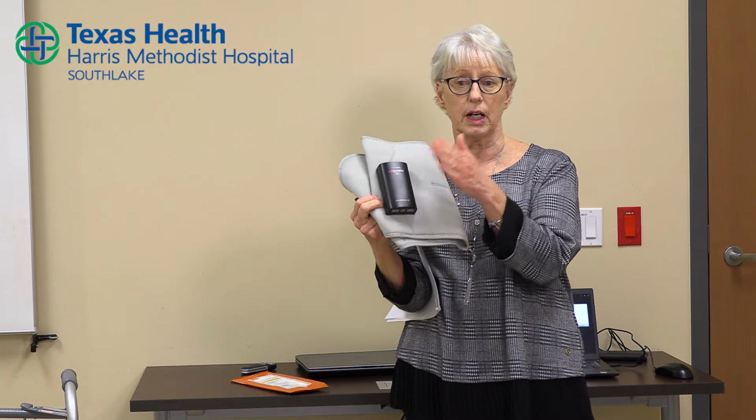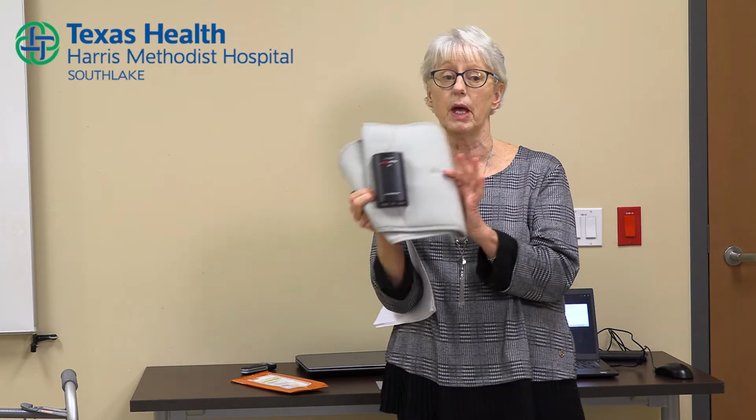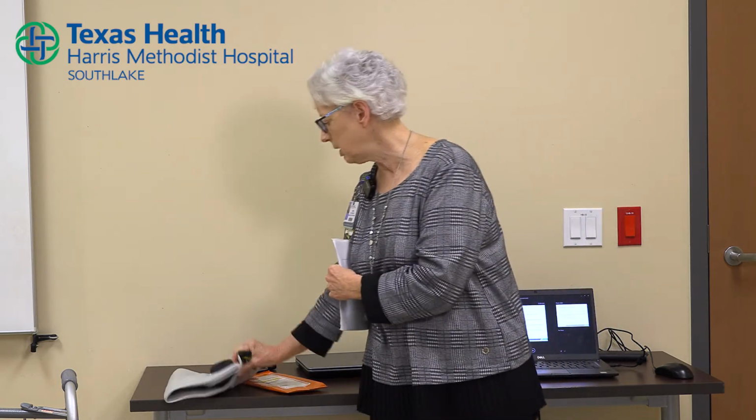They come with a very nice rechargeable battery. When you get up to walk, you just unplug them, and they're very easy to work with and have the Velcro. So those will be going home with you also. Also, they're going to have ice on you, whether you have the ice machine or just the blue ice bags. They're going to have those on you also.